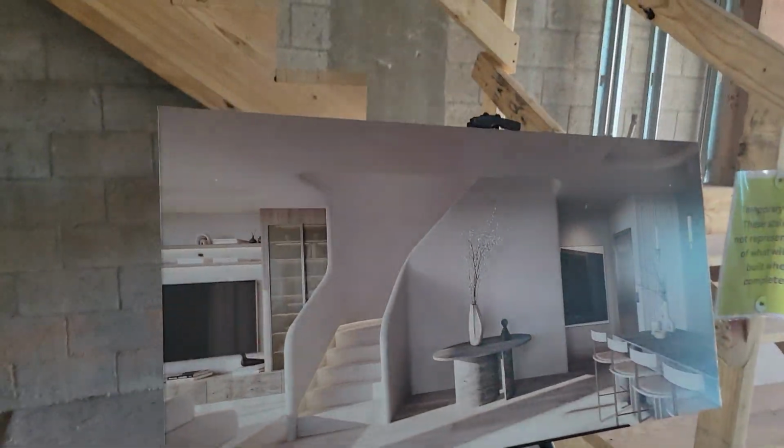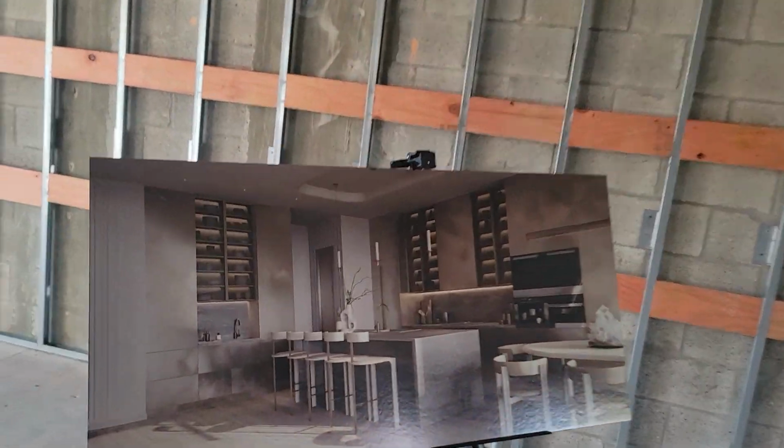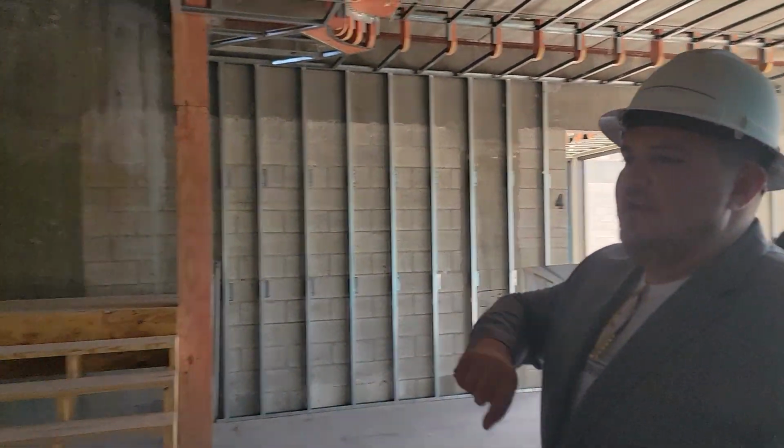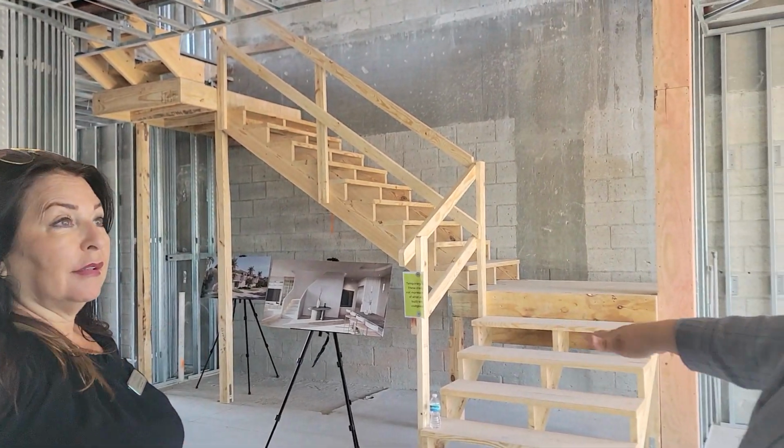This is the area of the family room. Your beautiful kitchen. And you get half of the commission at signed contract, and then the other half when they're fully completed.